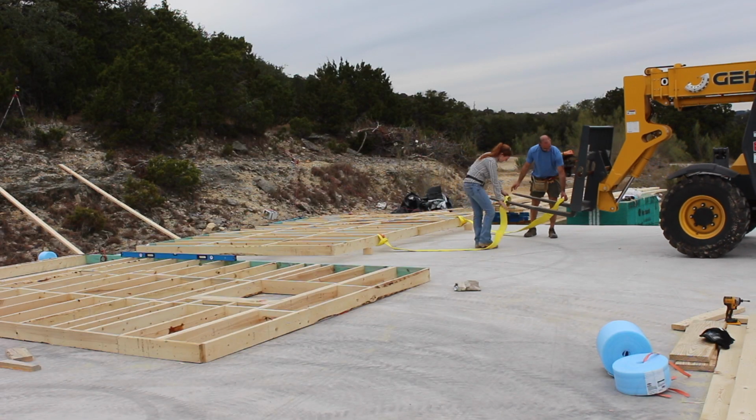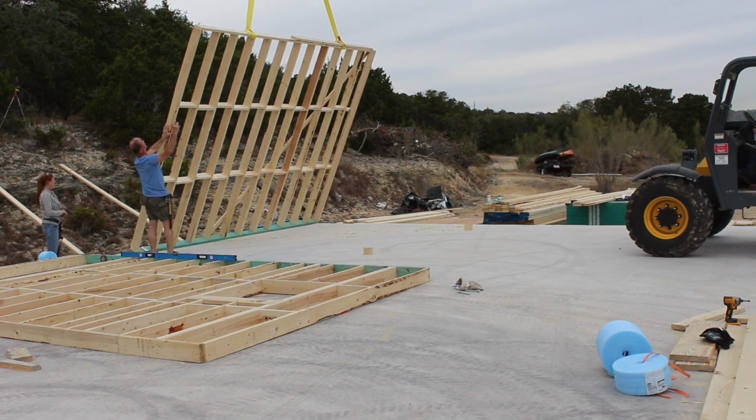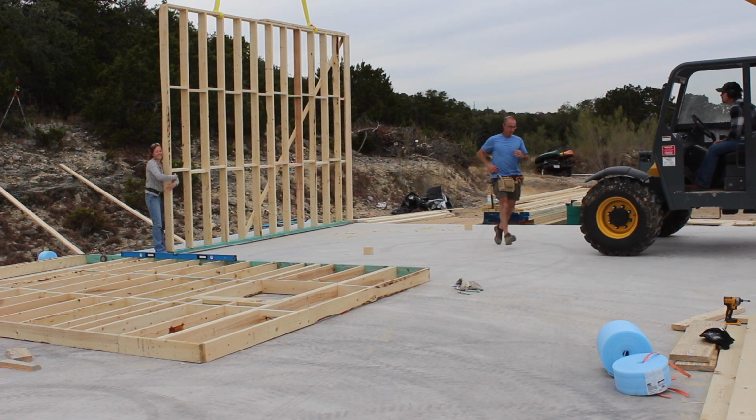Lifting up the first wall into place was surreal. Building the walls was cool, but setting them into place was extremely exciting. After getting the first one stood up, I did what I imagine any carpenter does after standing up the first wall. I gave it a hug.